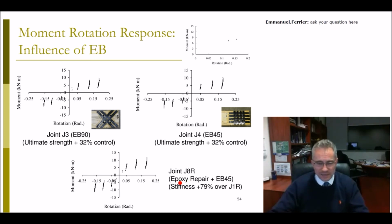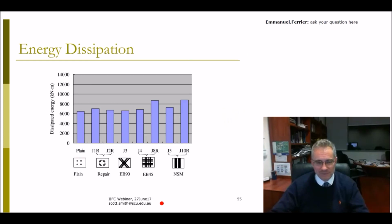This is a very brief snapshot. There's obviously a lot more of this data which we can show to get a better feel, but I thought this plot could capture the essence or the rough effectiveness of each of the repair techniques.